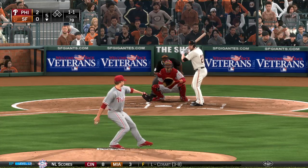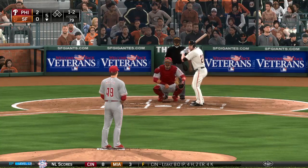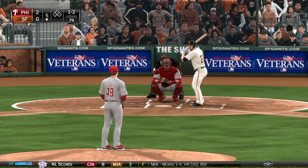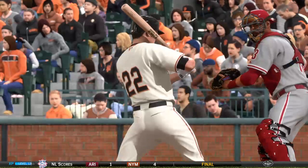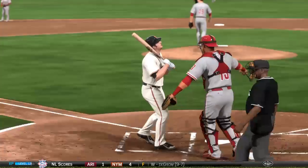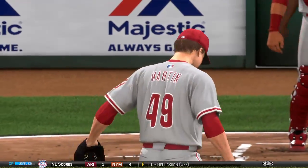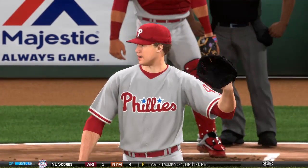Okay, here's the 1-1 pitch. And this is fouled back and out of play. Here comes a 1-2. And he struck him out, and that's 8 strikeouts thus far. Yeah, he's able to set down his opposite number there, and I'll tell you, these two guys have pretty much matched each other pitch for pitch so far.